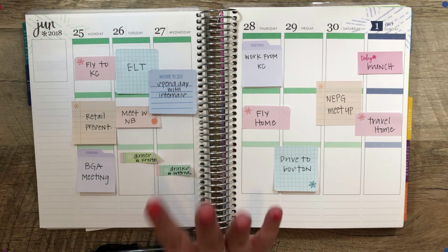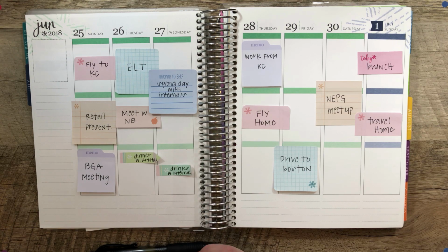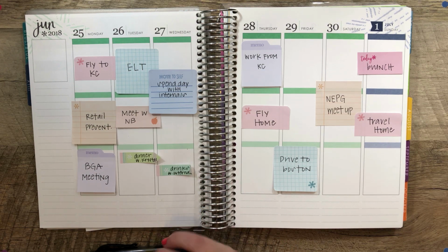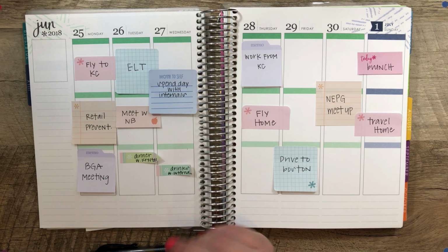I am going to have a little bit more work stuff in my planner than I normally do, simply because I'm not taking my work planner with me. So I'm going to put some of my meetings in my personal planner. Also, I won't be doing as much personal stuff outside of work when I'm in a hotel.